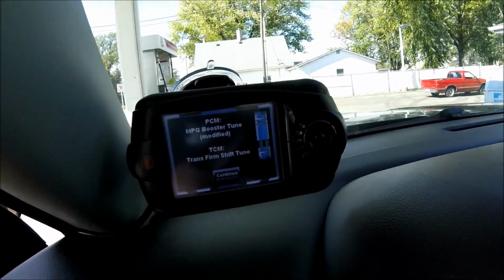I'm sorry about all the beeping. I just filled up the tank, as you can see, and I just changed the tune around. So now active fuel management is shut off, so it will run on all 8 cylinders all the time, and we'll see what kind of fuel economy we get with that.